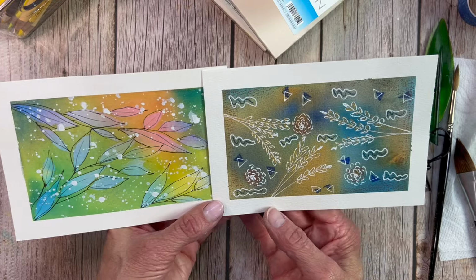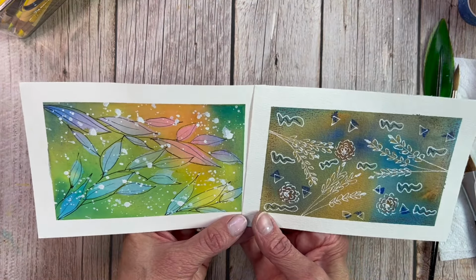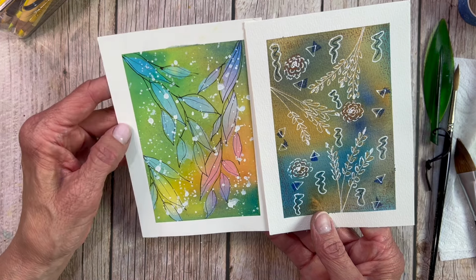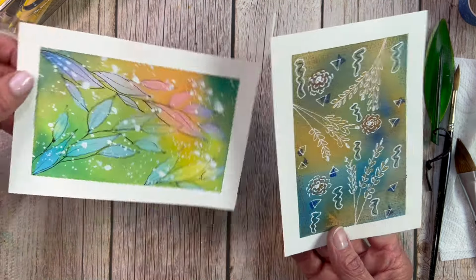So here we go. Here are the two cards I made today with some inspiration from Irene Christensen of Inkworks in Washington. See what you guys can do today to create some happy mail for your friends and family. They'd be surprised and thrilled to get something from you.